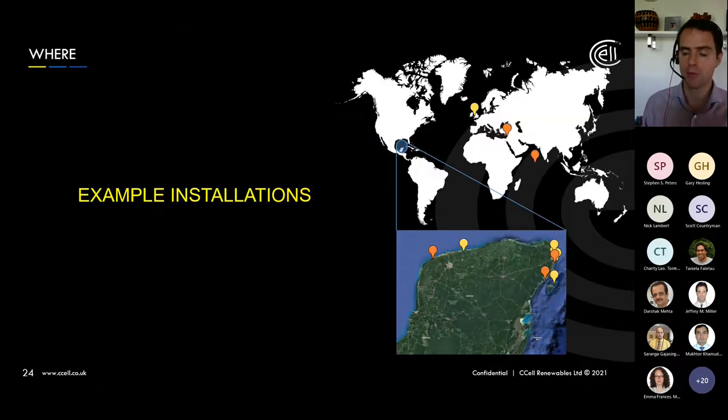Now, I'm just going to touch on a couple of example installations. I've talked about the Yucatan, for those who are lost as to where I was. This is the Yucatan Peninsula, on the eastern side of Mexico, and these little pins show where we've got our existing installations. The largest is the first pin on the bottom image, and then we have a number of pilots in and around Cancun, and the wave paddle itself was installed in Cozumel.